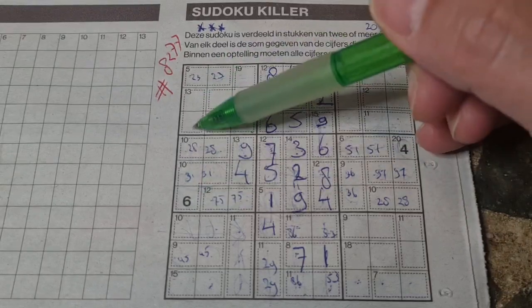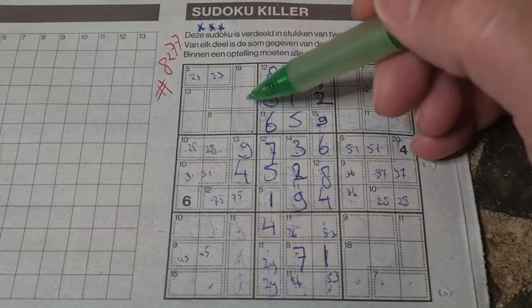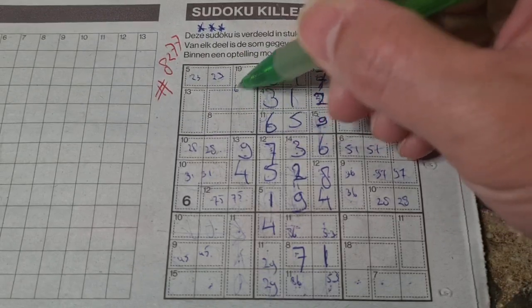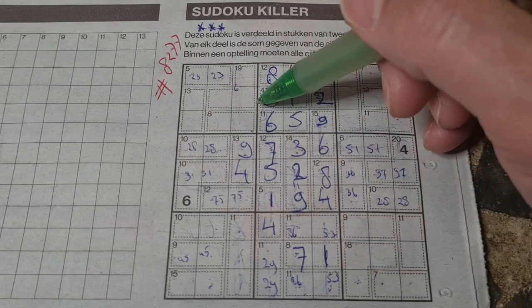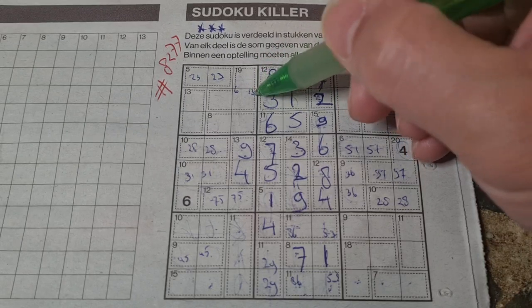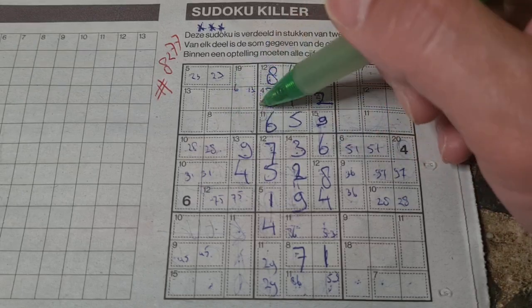We have a 6 in this column, so no 6 in these two boxes. We have 6 in this row, no 6 in those 3 boxes. So the 6 should be in this triple box of 19. That means that the other two missing numbers together should be 13. 13 plus 6 is equal to 19, okay.